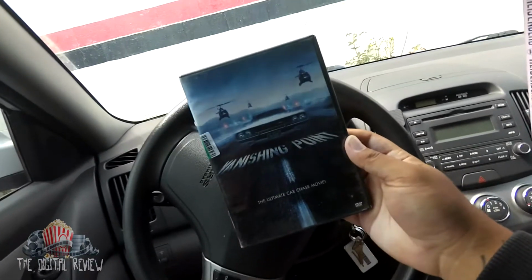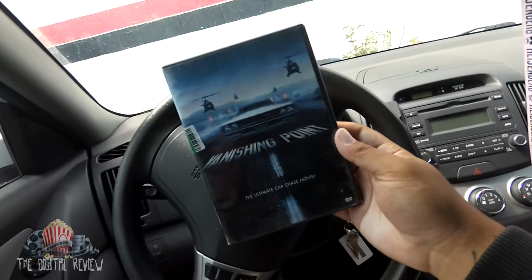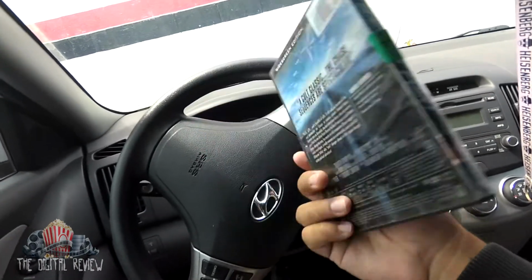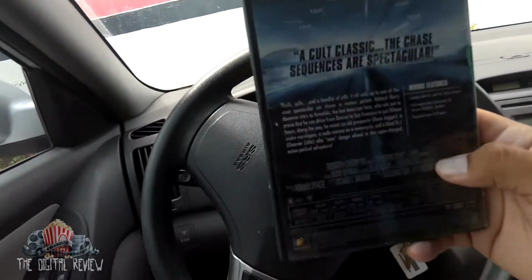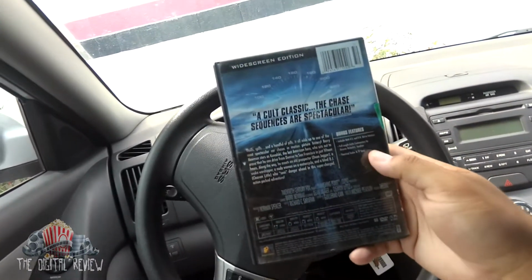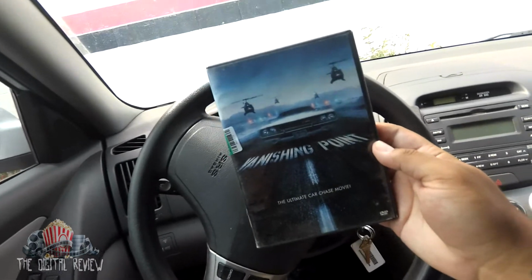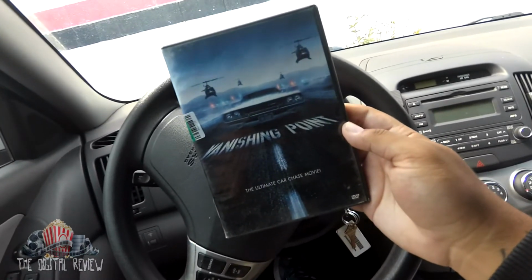This movie's known for its car stunts and scenes throughout, and I really want to check this one out. Like I said, it was kind of banged up. There's a couple little nicks here and there, but the disc itself is actually really, really good, so I'm really glad I got that pickup, Vanishing Point in 1971.